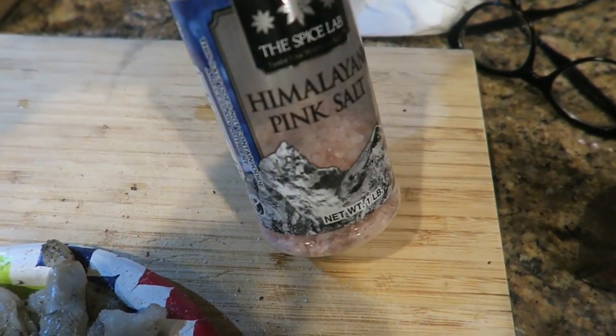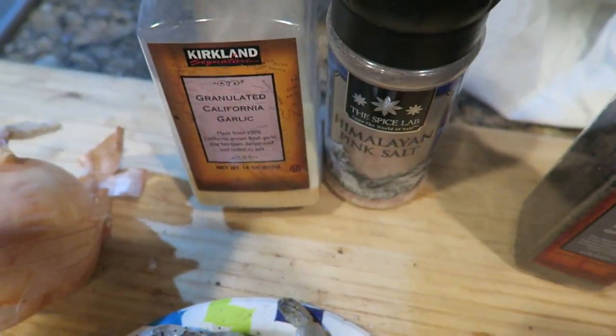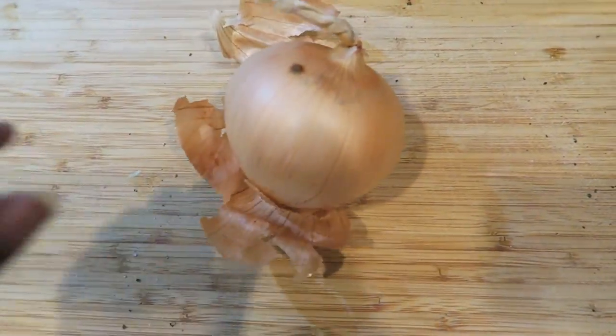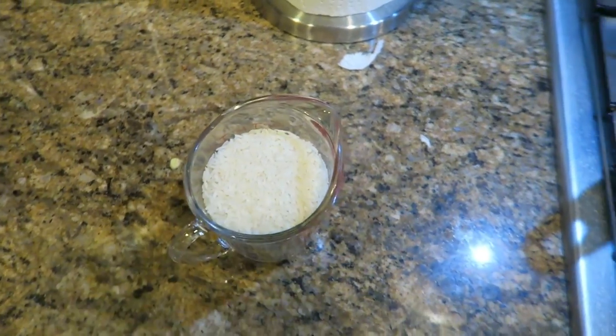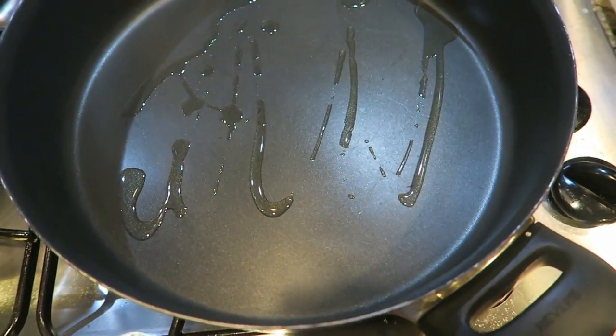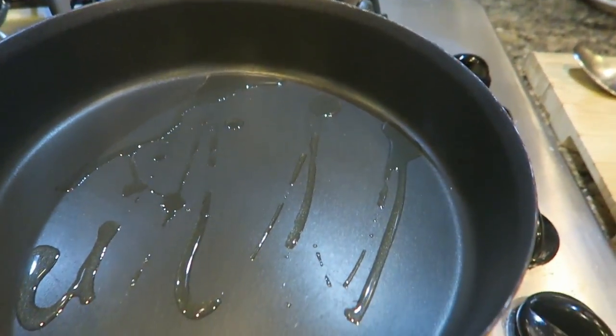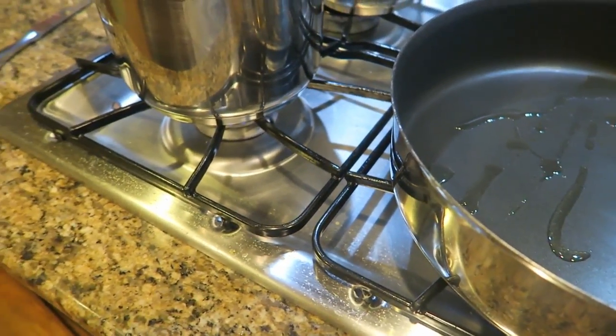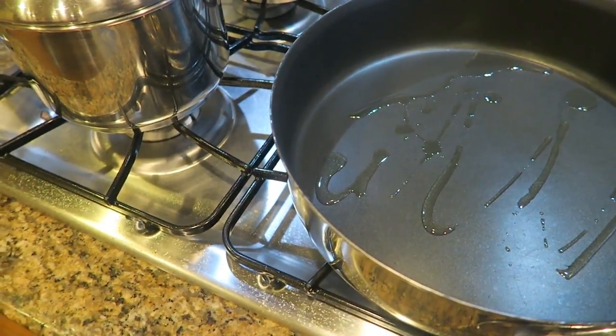I seasoned my shrimp with pink Himalayan salt, some fresh cracked pepper, and some garlic, and this is how it looks. So I'm gonna set this to the side. Now I'm going to slice my onion up and put my rice on so that it'll be done. I've got about a tablespoon of avocado oil in the pan here. I got my rice on, it's simmering right now.